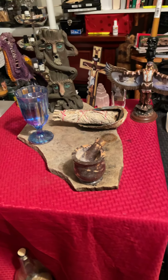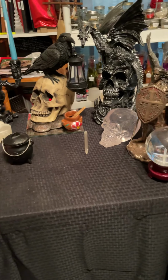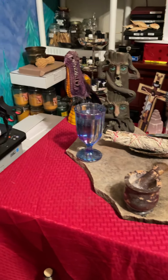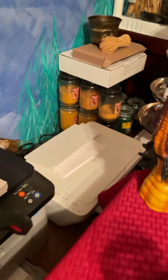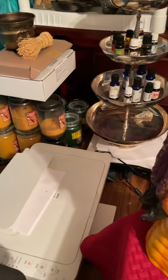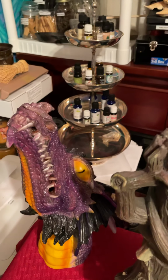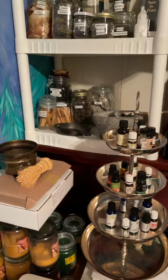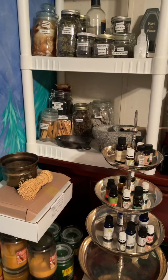This is my work area where I do my workings. I try not to go too fast, but yet I don't want the video to be so long that I bore you. Got printers back there, more candles, essential oils. And those right there in the background are sage and stuff like that, for cleansing, Palo Santo, stuff like that.